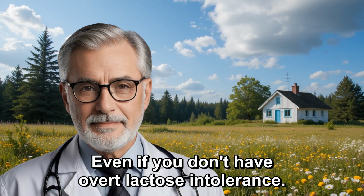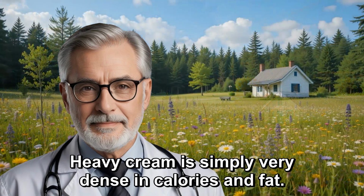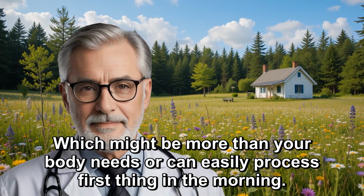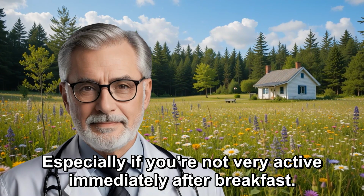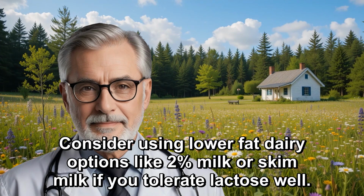Even if you don't have overt lactose intolerance, heavy cream is simply very dense in calories and fat, which might be more than your body needs or can easily process first thing in the morning, especially if you're not very active immediately after breakfast.